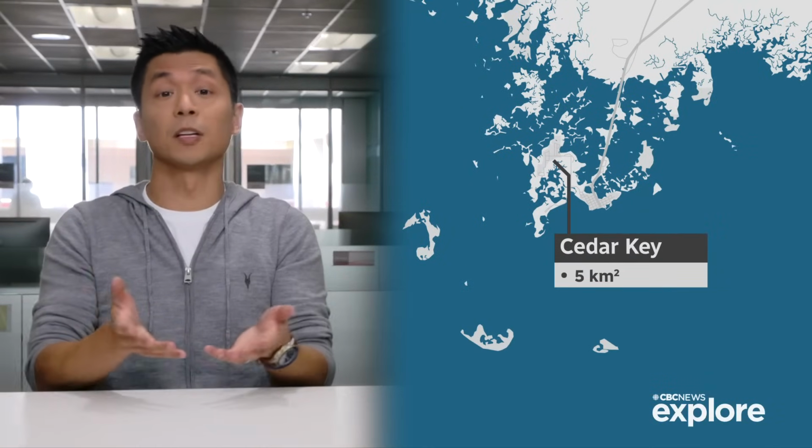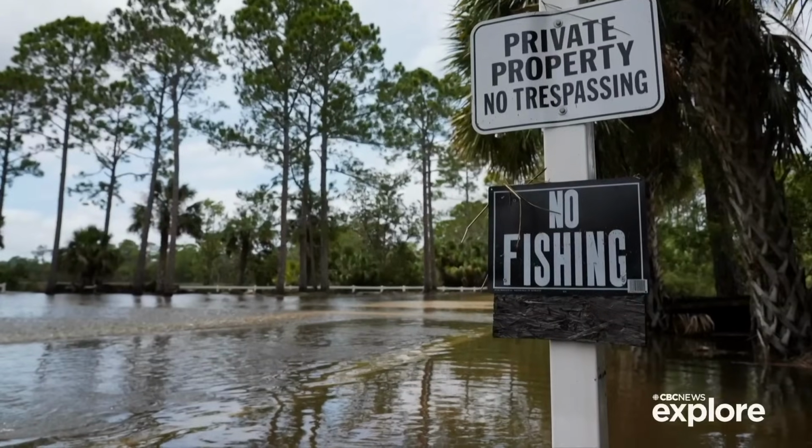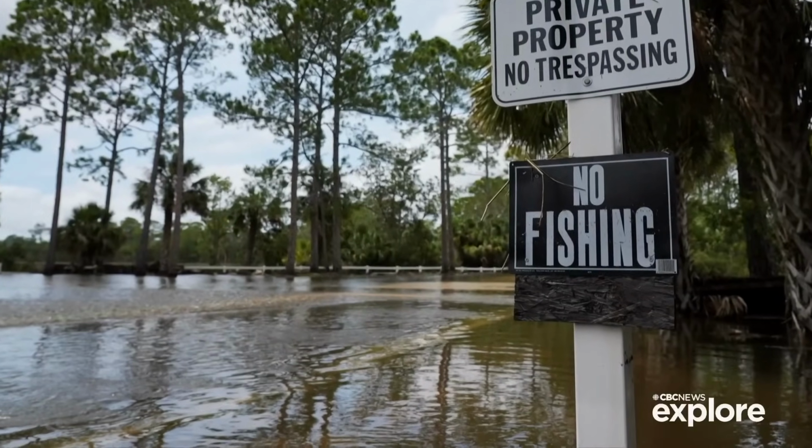Cedar Key is a small collection of islands off Florida's Big Bend coast. It's about 5 kilometers square, around 700 people live there, and Hurricane Idalia put it underwater. A tremendous amount of storm surge. Pretty much the entire Big Bend has a huge water rise right now, and even here, where I'm at in Cedar Key, we now have the record.